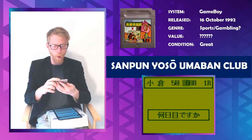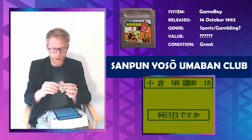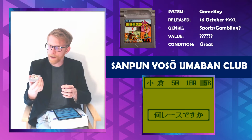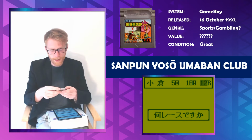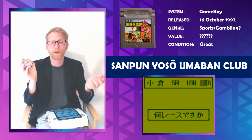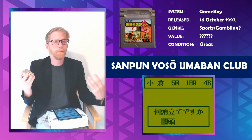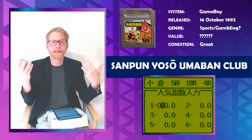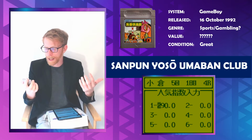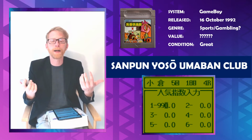Let's take a look at the quality though. The condition might be in pretty good shape. Actually, I mean, the cartridge is pretty clean. It's not dirty, it's not scuffed. It seems pretty solid. Everything looks good with it. So I'm going to give it a great score for condition. Value, no clue. We'll put it in the bucket of sports games / gambling because, as you can see, it's obviously a gambling game. You don't actually even race the horses. You just bet on them.